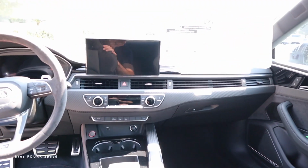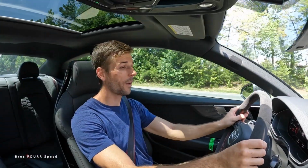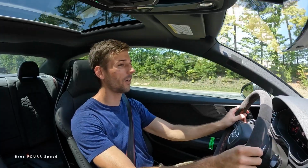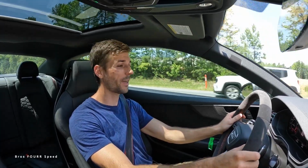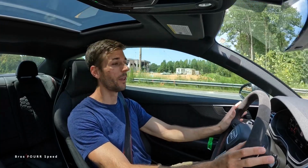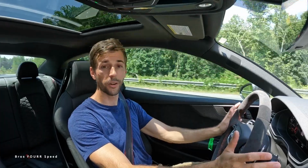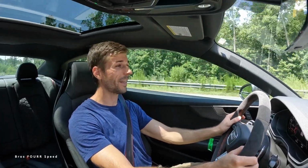But let's hop back to the front seats now and get this out on the road. As we set off now in this almost $100,000 Audi RS5, this is definitely a very cool model, especially with this $10,000 competition package. That gives it a lot of goodies, as you've already seen in today's video.